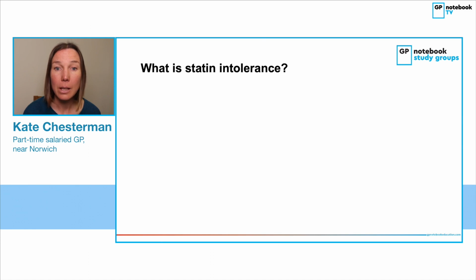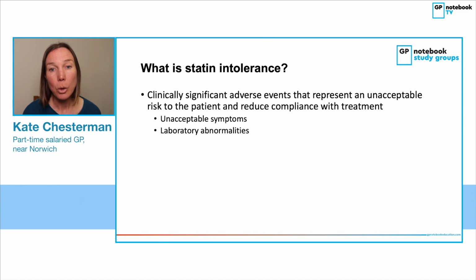So, what is statin intolerance? Statin intolerance is defined as clinically significant adverse events attributed to statin therapy that represent an unacceptable risk to the patient and reduce compliance with treatment. These adverse events can either be unacceptable symptoms or laboratory abnormalities.